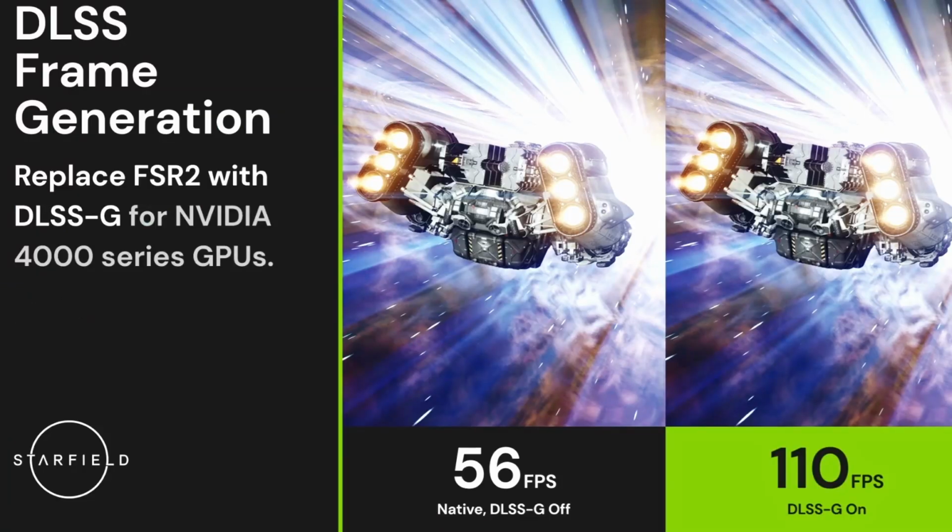So we have this image here, basically telling you how much performance you can get. It says DLSS-G, so I'm guessing only the frame generation, right? So not entirely the DLSS, only the frame generation part is there. So my understanding would be they're still using the FSR, but the frame generation tech that they're using is the DLSS. So it's an interesting way to put it, that's for sure.